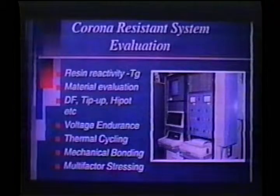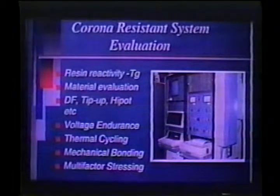As a summary again, when we developed the hydro system for stator bars, some of the things that we tested were the resin reactivity when we used the corona-resistant fillers within the material. We did material evaluations. We did tests such as DF tip-up and high pot on finished samples. We did voltage endurance testing to IEEE 1043. We did thermal cycling testing to IEEE 1310. And then we did mechanical bond tests and multi-factor stress tests as well.